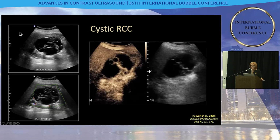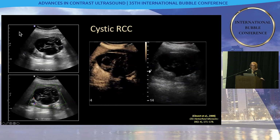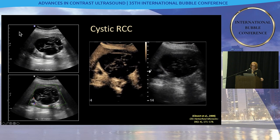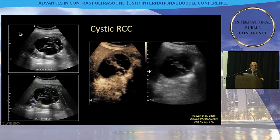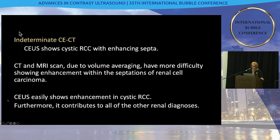So the grayscale images on the left show that there is a high degree of complexity of the cystic mass. So there's thin, but there's also thick septations. And when we come to the contrast injected mass on the right-hand side of the image, you can see very easily, unequivocally, that those central portions of that mass are enhancing. And so this is a cystic renal cell carcinoma, very confidently suggested and confirmed. So indeterminate contrast enhanced CT. So CEUS shows cystic renal cell carcinoma with enhancing septa.